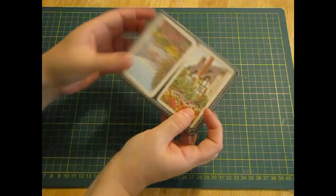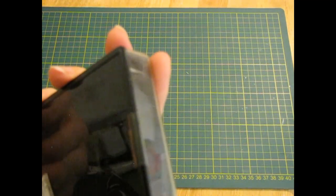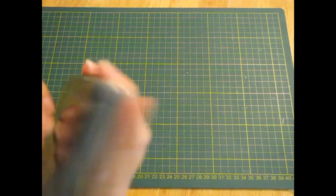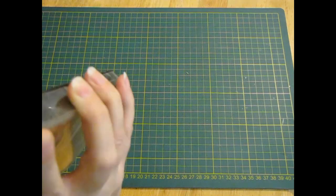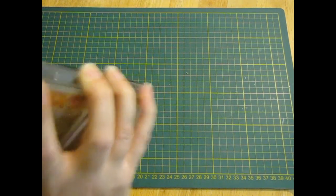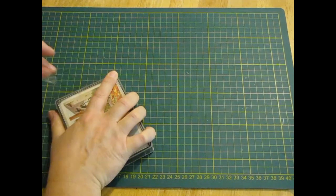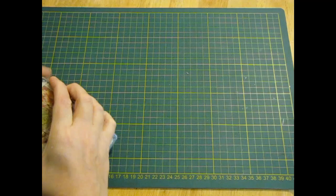And then this set doesn't say again. Crack it open. I think they're probably the same on both sides. See if I can get it open.